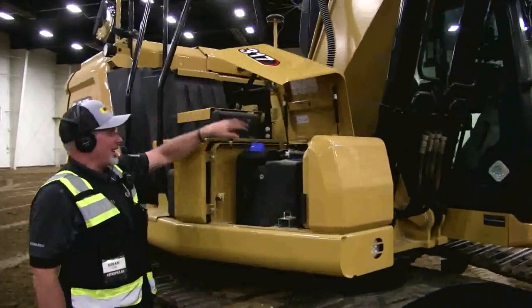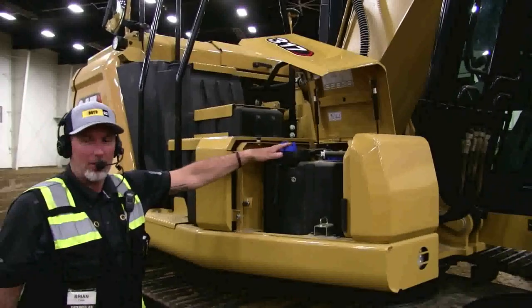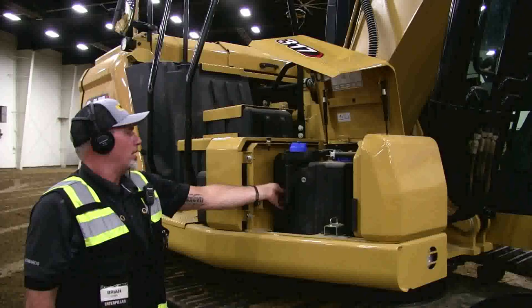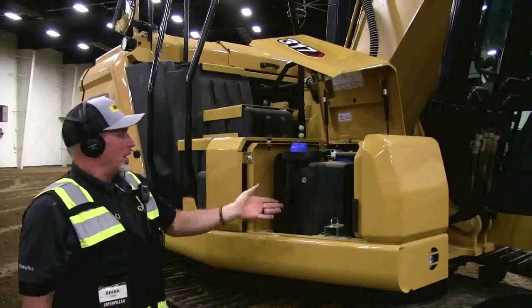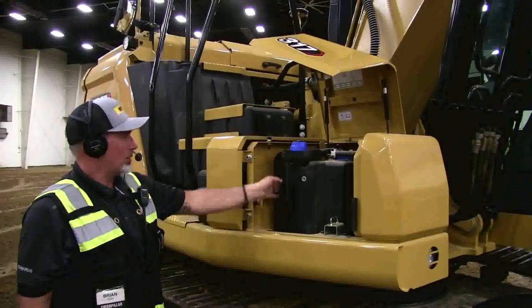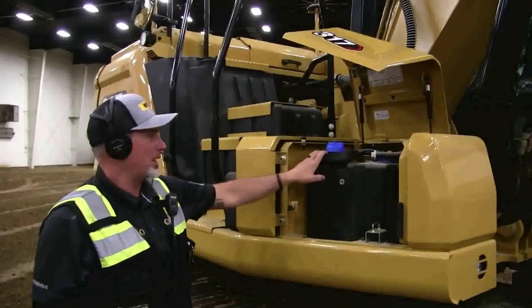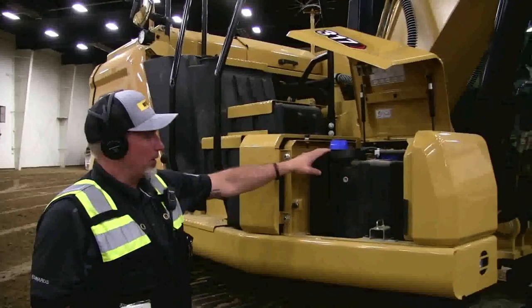This would be our DEF tank. This would be our DEF tank fill. Again, it's another ground level feature that we have. We have a sight gauge on here. It's got a little bubble in it. So when we're filling up the tank, we want to fill up to the white line here. Leave a little bit of room in that plastic tank in case we have expansion or anything.